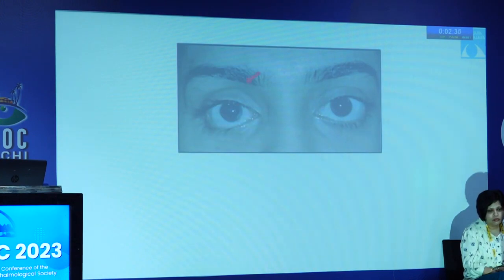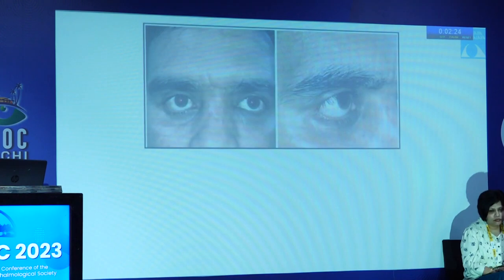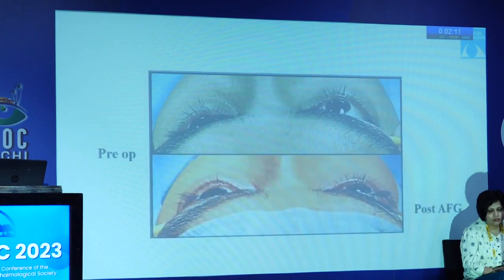Now, this is one young lady who had undergone fracture repair elsewhere and presented to us with superior sulcus deformity. And this is the outcome at the final checkup after autologous fat graft injection. Similarly, this is a middle-aged man who had undergone trauma and developed a tear trough deformity. And this is the outcome after autologous fat graft injection. Now, this is the outcome we achieved in our socket cases.